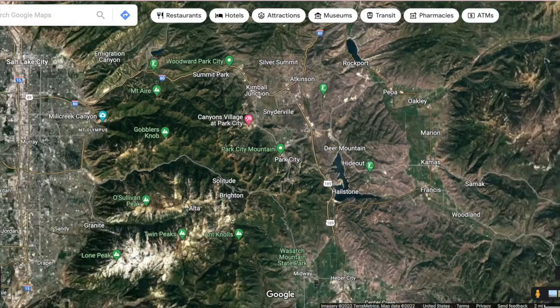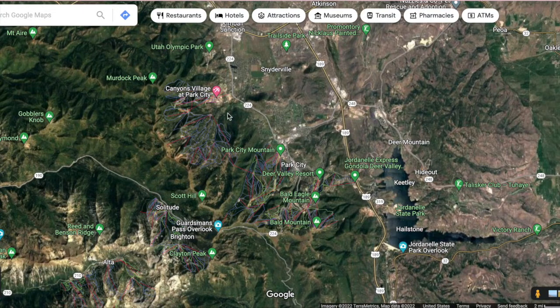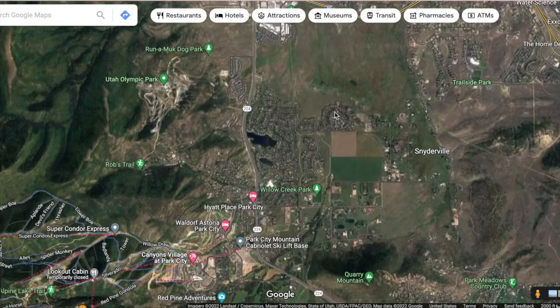So here's a zoomed-out view to show you. There's the Kimball Junction area, Canyons Base, and then Park City. Again, the further you are from the mountain, the cheaper it will be, so maybe keep that in mind. And if you're strategic, you could plan where you're staying to be next to a bus stop, so you can just jump on the bus for free and get to the resort. Super convenient.